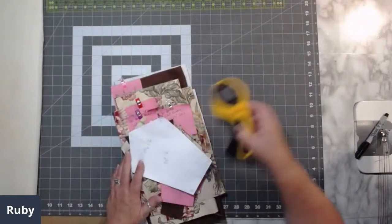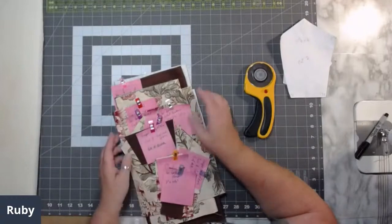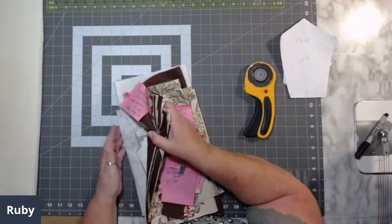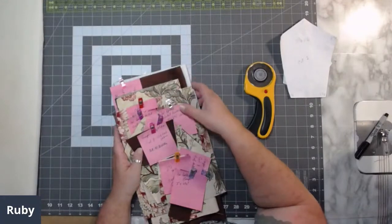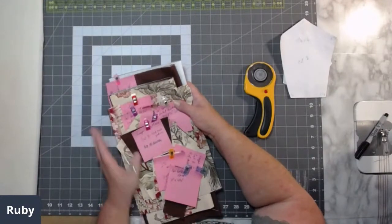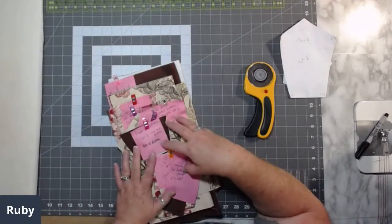Okay, so here. I already have things cut out, but I'm going to recut everything out so you guys can see how I did this. I have three sets all cut out already, but I'm going to cut some more out. And I'm going to write all of these measurements down so you guys have them.